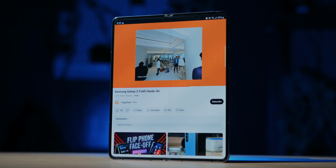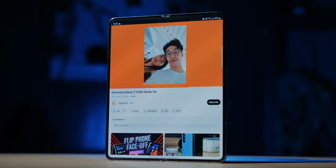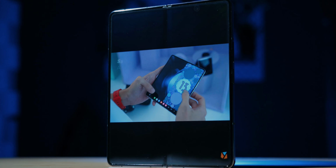Now when it comes to these devices' sound quality, both the Phantom V Fold and the Fold 5 speakers are loud, but we think that the one on the Fold 5 is a little bit better as it has more oomph to it.